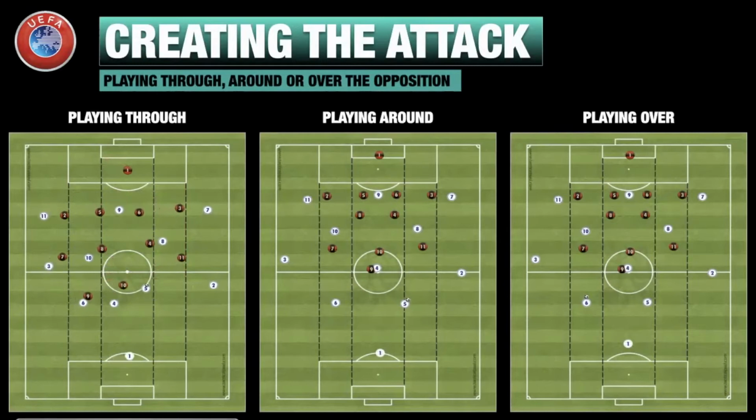Once we get into these areas here, we're asking our 8 and 10 to play in the half space or inside channel. Can the 9 keep the 2 centre-backs occupied? If we do see the opportunity to step in as a centre-back or play that ball, go and take the space, fix the space. The first thing we're looking at is play. So we're playing up and then we're looking to turn and then play through. Real simple way of getting through.